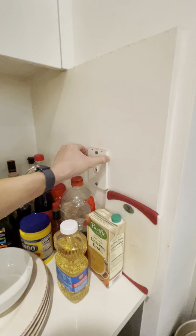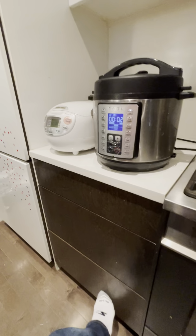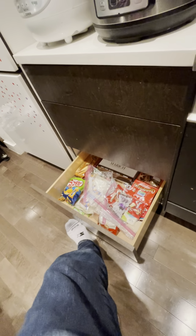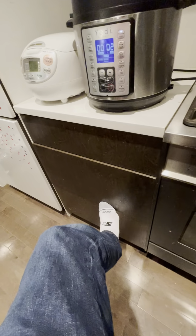There are some outlets that are a little bit loose. These are all original, and they still work. We've been careful not to put heavy stuff in so it doesn't wreck the rails. So this is it. We've been taking good care of that for 8 years.